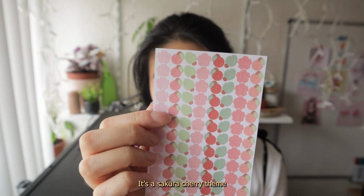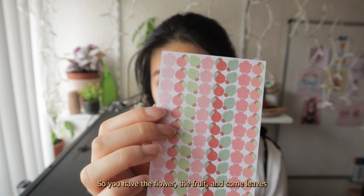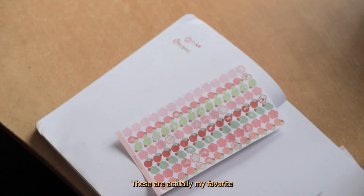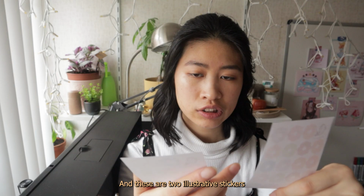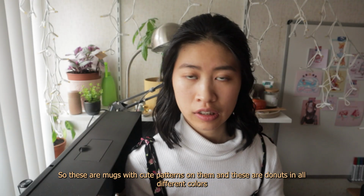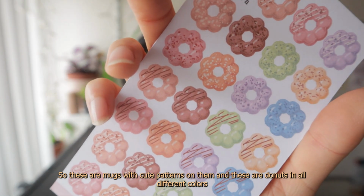It's a sakura cherry theme, so you have the flower, the fruit, and some leaves. These are actually my favorite. And these are two illustrative stickers. So these are mugs with cute patterns on it. And these are donuts in all different colors.